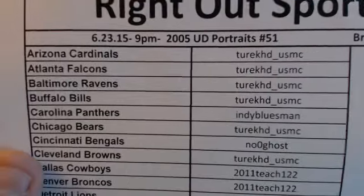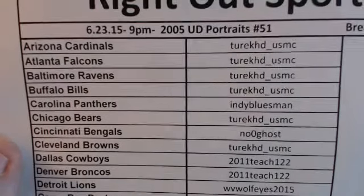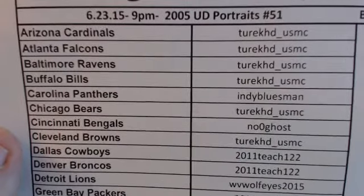One stat I heard today was, what was it? Colin Kaepernick has not thrown a touchdown in the fourth quarter in a while. In like eight games. Yeah.